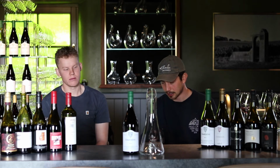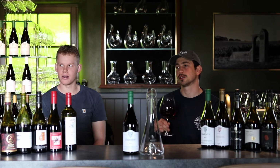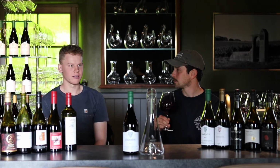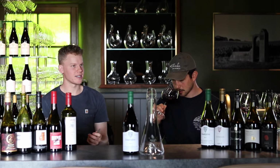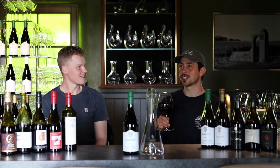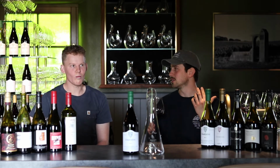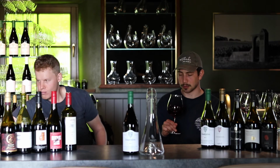Wine number 8. First thing I smelled was the dustiness, and oak. But now I'm getting still a Barossa density of fruit and almost balsamic-y. Yeah, I do get that. Good nose, good intensity, a little bit of wood again, maybe a little bit too much.